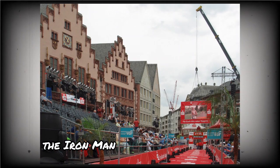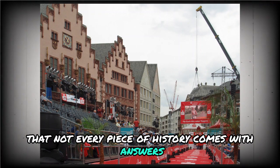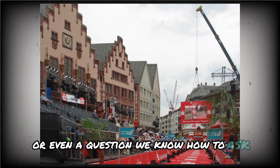The Iron Man isn't flashy or famous, but it's stubborn proof that not every piece of history comes with answers, or even a question we know how to ask.